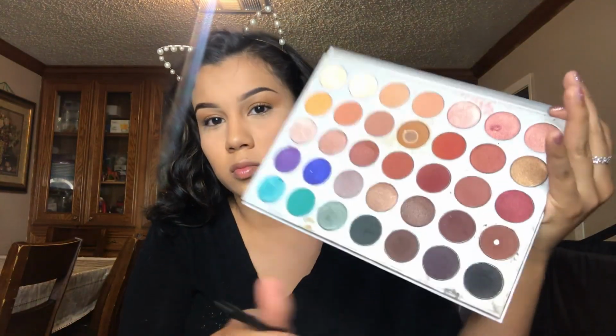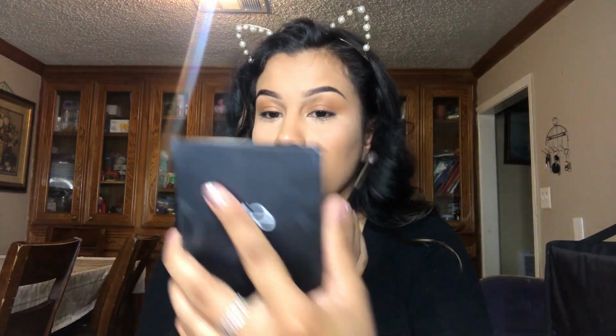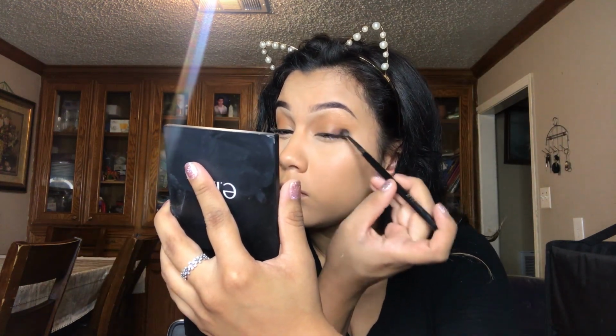Now I will be using a small eyeshadow brush, so I can get the outside corners of my eyes a little deeper. And remember, if you don't have a smaller one, you can use a big one. Just be a little careful while blending it in. I like to start from the outside in, so I can have the deepest color on the outside and the lightest on the inside.